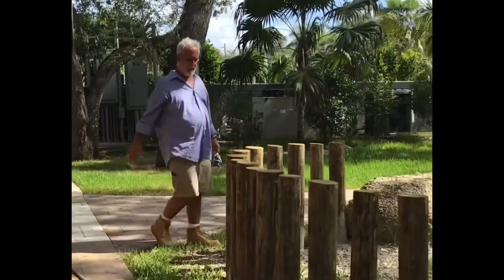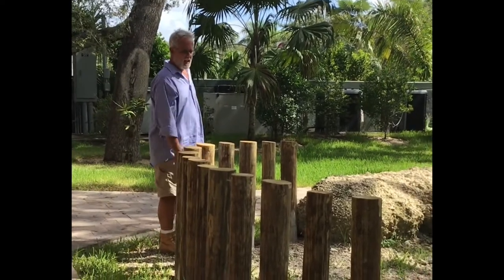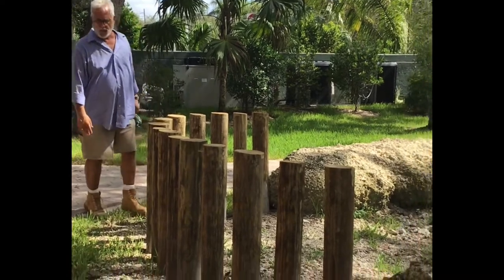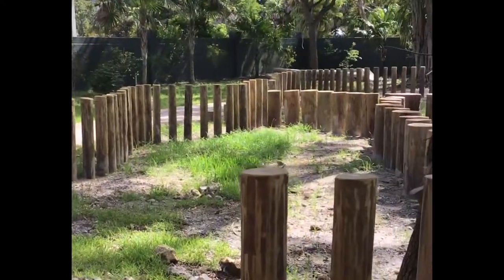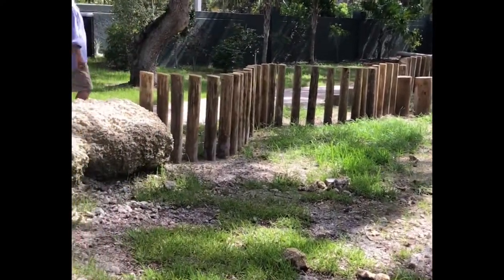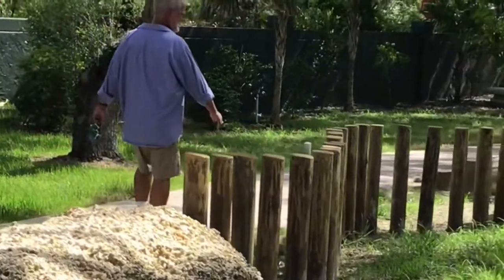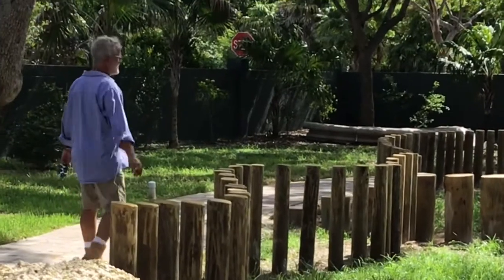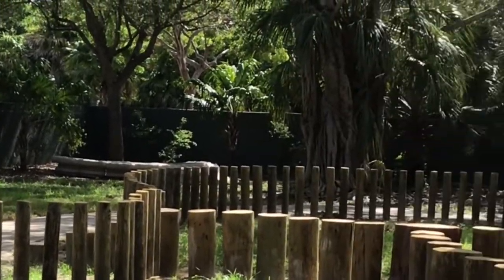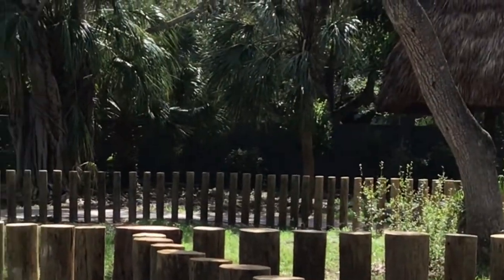Now, a lot of times the kids can fit through these, but the tortoises can't get out. It's wonderful. It's really a cool thing. They also can climb on the rocks and get inside. I'm looking for one that I can squeeze through. Much easier for the kids. Anyway, this is the tortoise enclosure. And now we're going to head to the bird aviary over here.